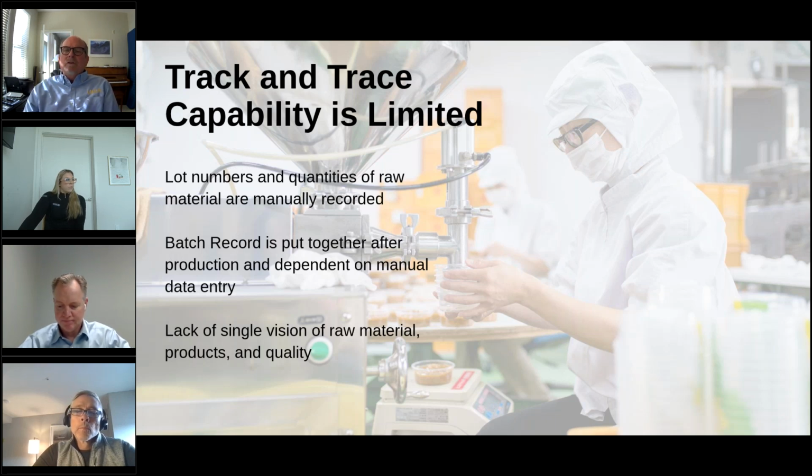And you also want to be able to look at the batch records to see that single vision of all of the material. And track and trace impacts you. It can cost you a lot in recalls, and also being able to look at, it didn't come out quite right, what raw ingredients did I really use? So now it's kind of like, boy, these are business problems.